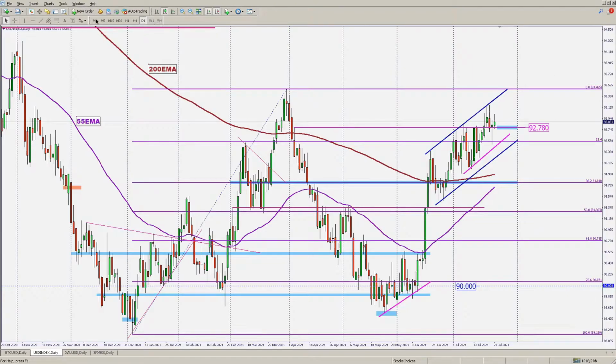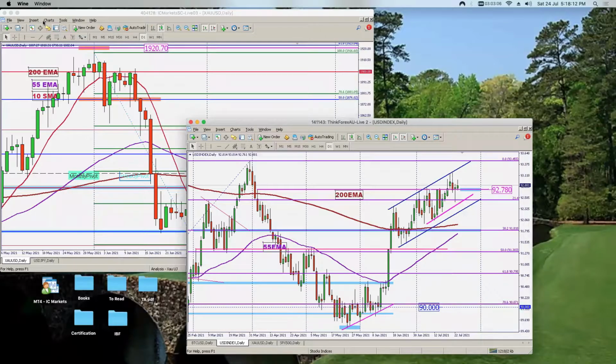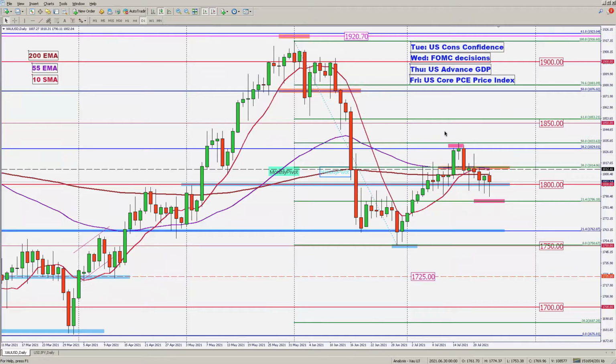And let's go back to spot gold. So it's going to be another critical time next week.